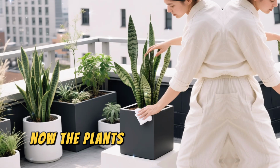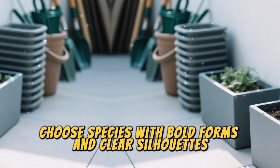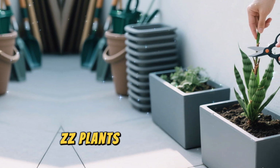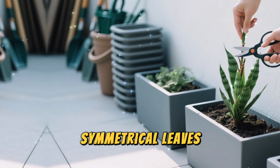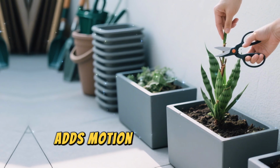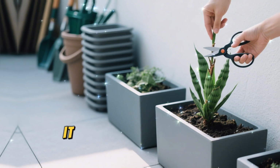Now, the plants. Think architectural. Choose species with bold forms and clear silhouettes. Snake plants with their upright lines. ZZ plants with their waxy, symmetrical leaves. Even a simple pothos trailing gently from a high shelf adds motion without chaos. This garden doesn't overwhelm the senses, it balances them.